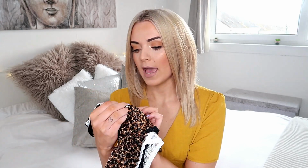So I got this set. I got 3 pairs for £3, so they were basically £1 each, which I think is really good for a pair of pants. I got them in a size extra small. Primark have changed their sizes now. An extra small is a 6 to 8, whereas a 6 to 8 used to be just a small, I'm sure.